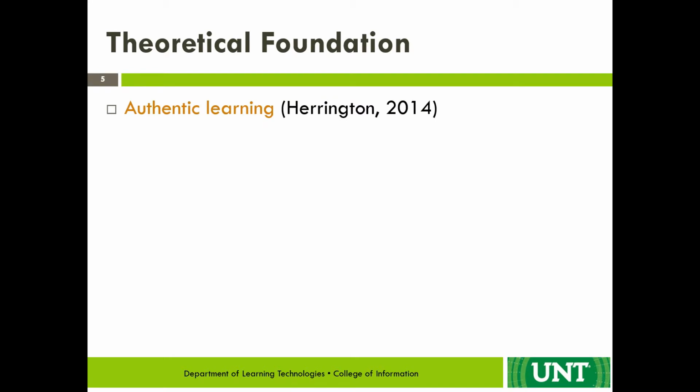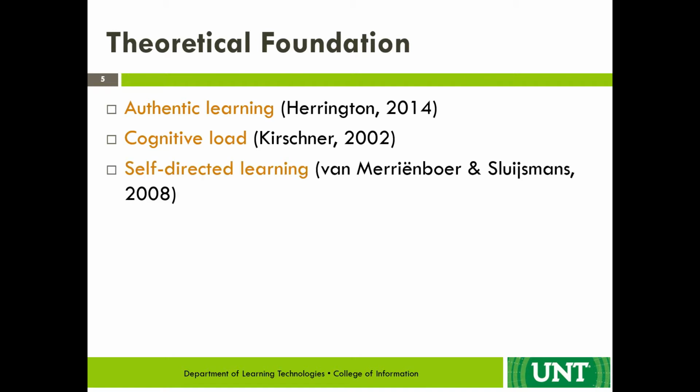Okay, then let's talk about those theories again. Now, authentic learning says that learning is enhanced when it's conducted in a real-world atmosphere. Cognitive load says that training should be streamlined so that you impart the maximum amount of intrinsic germane knowledge and minimize all of the noise or the external knowledge that's not relevant to the learning. Self-directed learning, this would be a self-course, self-directed, monitored course.